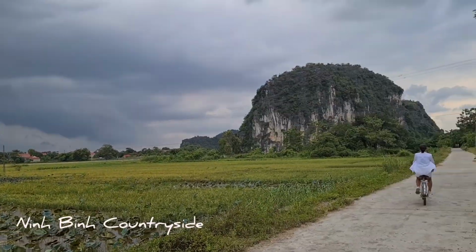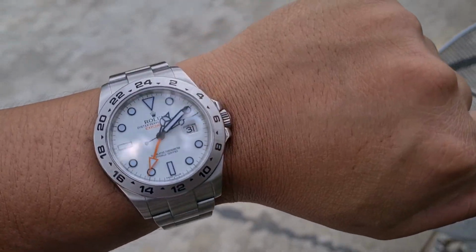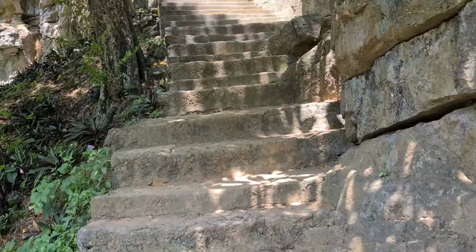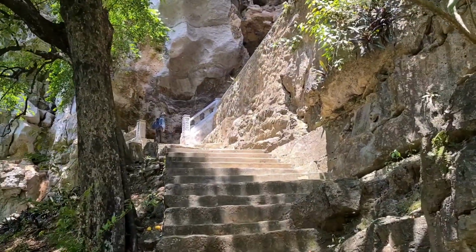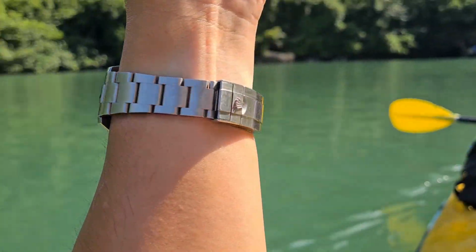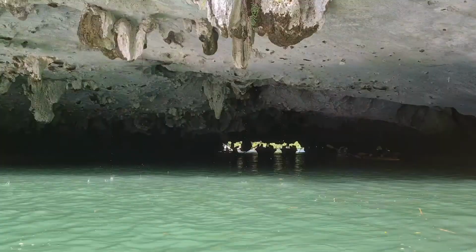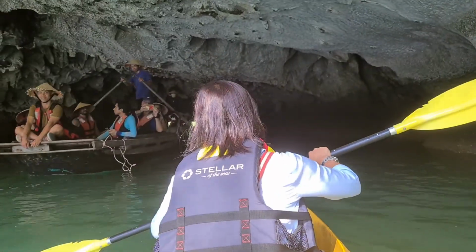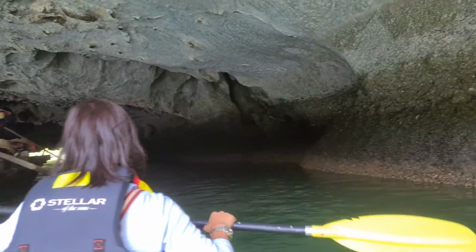Fourth, you are never too scared to bang it around and do anything with it. With very little polished surfaces and no polished center links, paired with a sturdy construction, a highly durable movement, and adequate water resistance of 100 meters protected by a screw-down crown, I had no qualms getting this wet when kayaking, exploring caves, hiking, or letting it take the extreme heat, humidity, and occasional downpours of Vietnam's scorching summer.